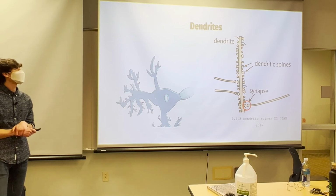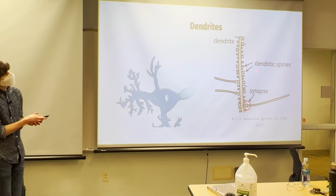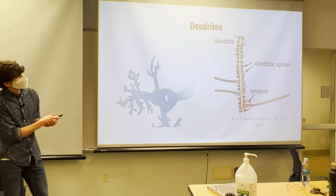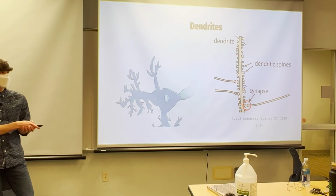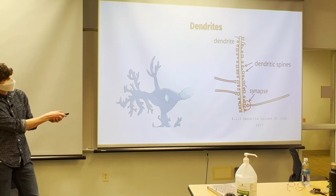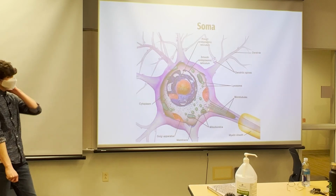Just focusing in a little more on these. These are the dendrites. So again, these are taking in our signals. And they have these tiny little spines on them. Each of these is looking for axons of other neurons, which we can see coming in here. And they look to make these little connections, which are called synapses.